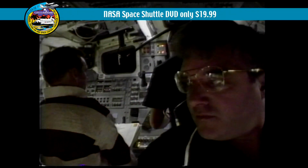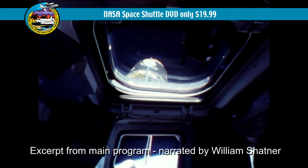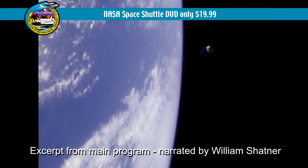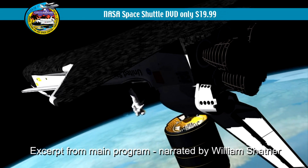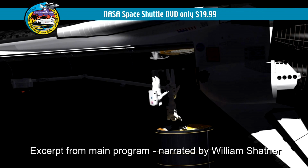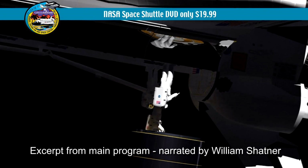Commander Dan Brandenstein and pilot Kevin Chilton are preparing for the upcoming terminal initiate burn. After several days of failed attempts with Endeavour's remote arm, Commander Dan Brandenstein literally tries a new approach. Yeah, real easy, guys. Real easy. Don't bring us any closer, Dan. Okay, I'm stopping it. At Endeavour's helm, Brandenstein delicately maneuvers the orbiter up to the 4.5-ton Intelsat-6.